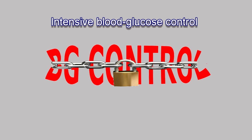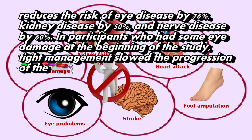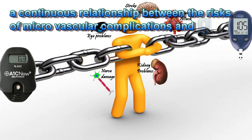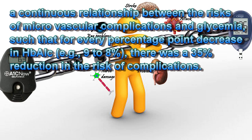Intensive blood glucose control reduces the risk of eye disease by 76%, kidney disease by 50%, and nerve disease by 60%. In participants who had some eye damage at the beginning of the study, tight management slowed the progression of the disease by 54%. The United Kingdom Prospective Diabetes Study, UKPDS, data showed a continuous relationship between the risks of microvascular complications and glycemia, such that for every percentage point decrease in HbA1c, for example, 9 to 8%, there was a 35% reduction in the risk of complications.